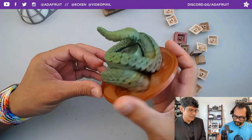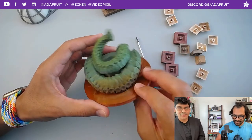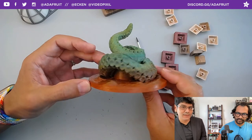It kind of adds to the design. Like it has a little bit of zits and stuff like that. But hey, that's kind of the texture of the skin.